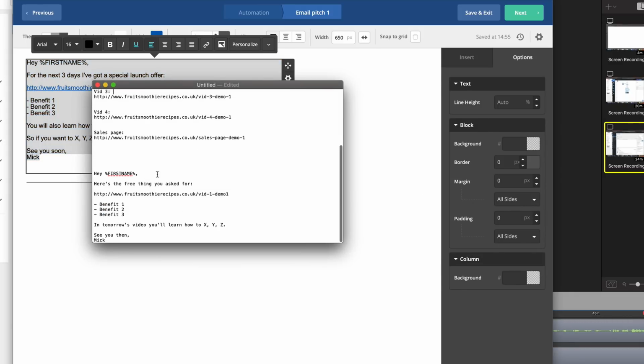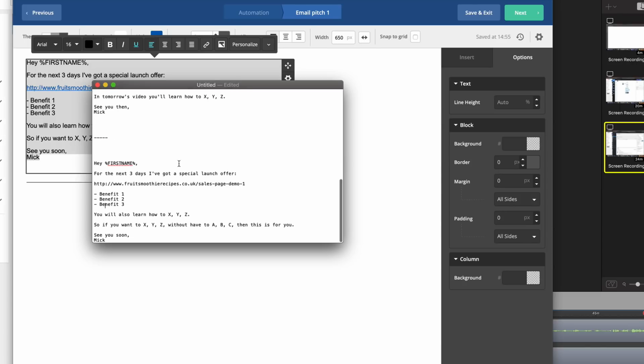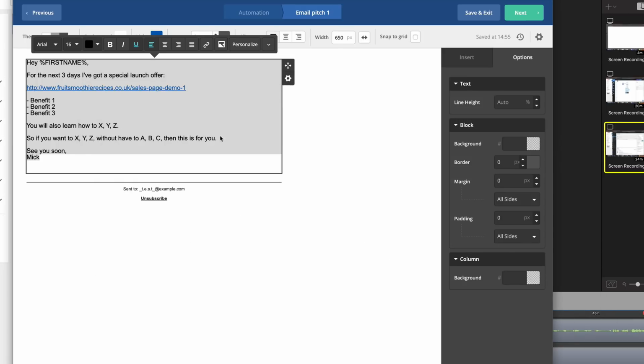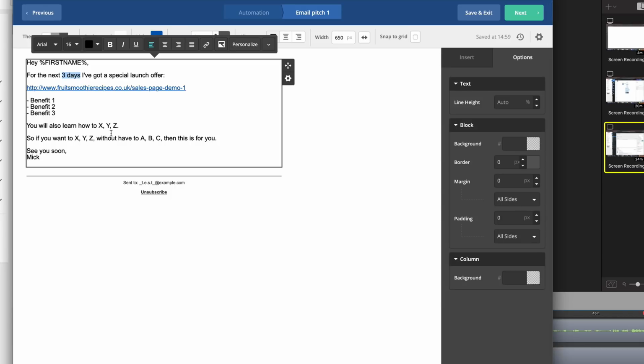So let's grab that in, and it's not massively different from the one that we used previously, but there are some slight subtle alterations. We're laying on the pitch a little bit heavier, and we're also saying for the next 3 days. So here we're saying this special offer is only available for a set period of time. So we're using gentle urgency at this stage. We're really just announcing something: hey, we've got this cool thing for you. You might like to check it out. If you want to do XYZ, then grab it over here, and that's it.